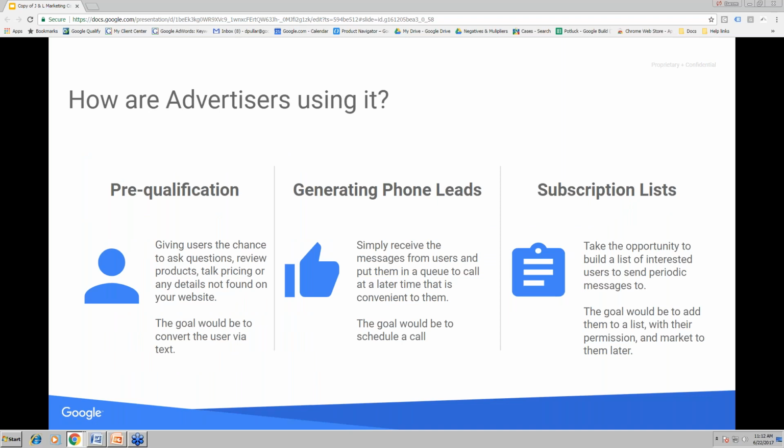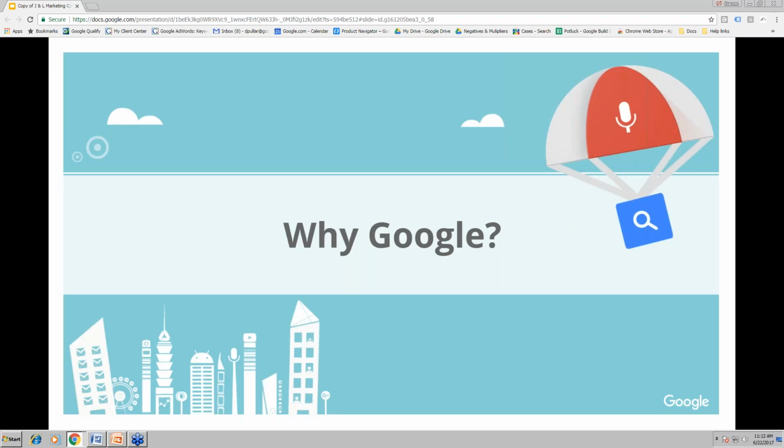And some of the things you could do with it is convert via text, schedule a call to set up an appointment for them to do a test drive, or even get them on a list so you can follow back up with them, re-engage with them, basically re-market to them, retarget them via text.